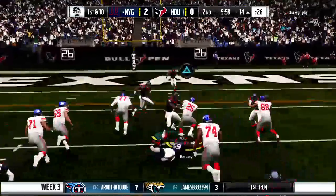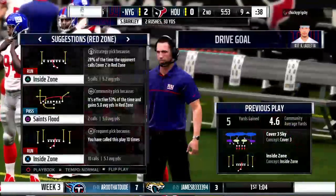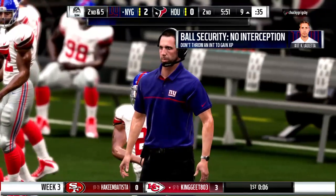A first down carry for Barkley. And able to push his way forward here for a good little gain. 5 yards is the tally on first down. That brings up 2nd and 5.